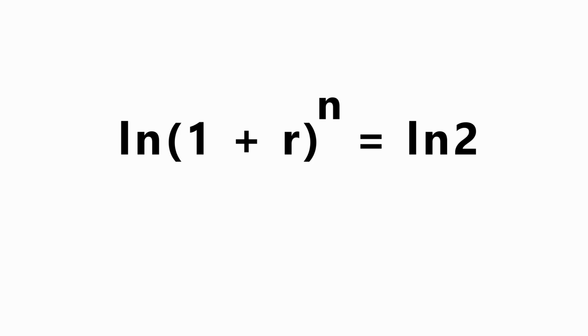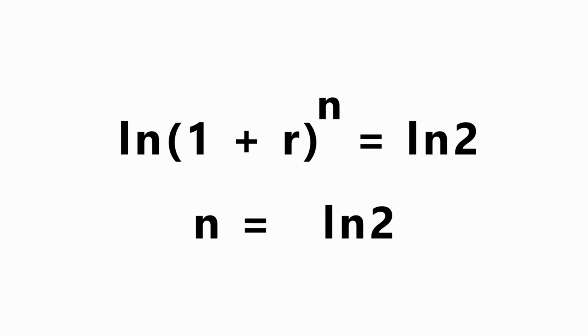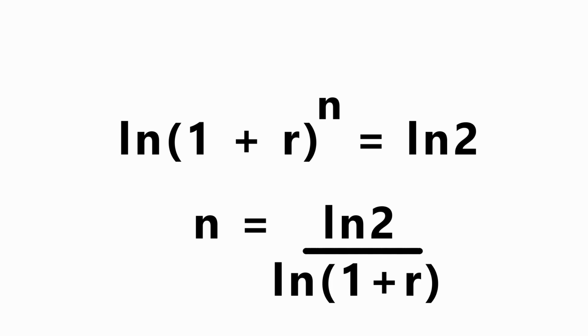Now we can solve this, and there are certain rules to do with logs that I won't go into detail here, but it basically ends up being n times the natural logarithm of (1 plus r) is equal to ln 2. And we simply solve for n. So we divide through by ln of (1 plus r). This is the exact formula to use if you want to find out how long it takes to double your money at a specific growth rate.